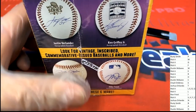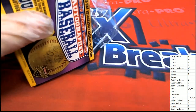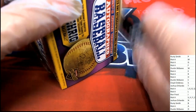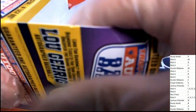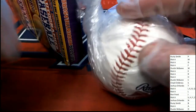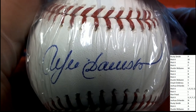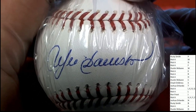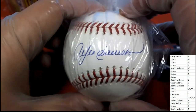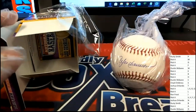All right, let's see what happens. Good luck, everybody. What is it? Who is it? What's it gonna be? That is an Andre Dawson. The Hawk. Legend of baseball, Andre Dawson. Coming out in the box break.